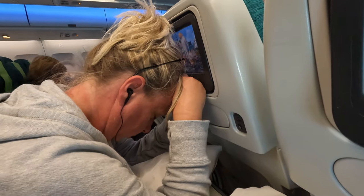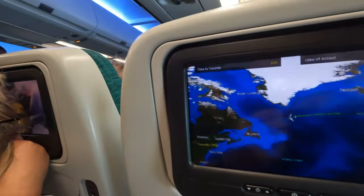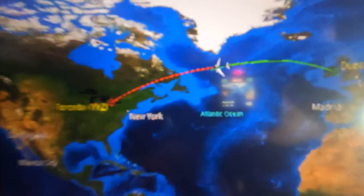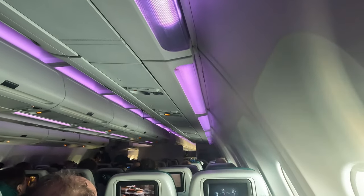And anyway, I asked the flight attendant if he could dim them, and he said no, the cabin lights have to remain on for the whole flight, which I found very, very odd. So anyway, about 20 or 30 minutes later, after I asked, he dimmed them, or someone did.